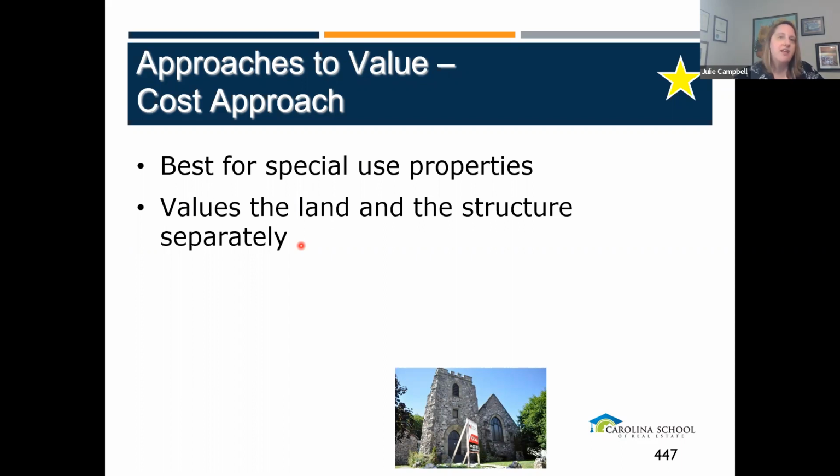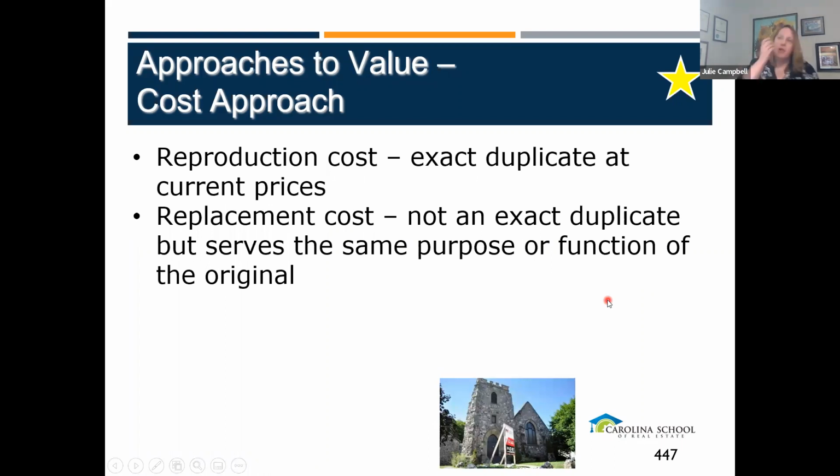So the appraiser pretends as if the land is vacant. They put a value on the land. They pretend that the structure is not on land. And they put a value on the structure, and then they can combine the two. There's certain things they can look at when they're putting value on the structure. They can consider the structure by using a reproduction cost.